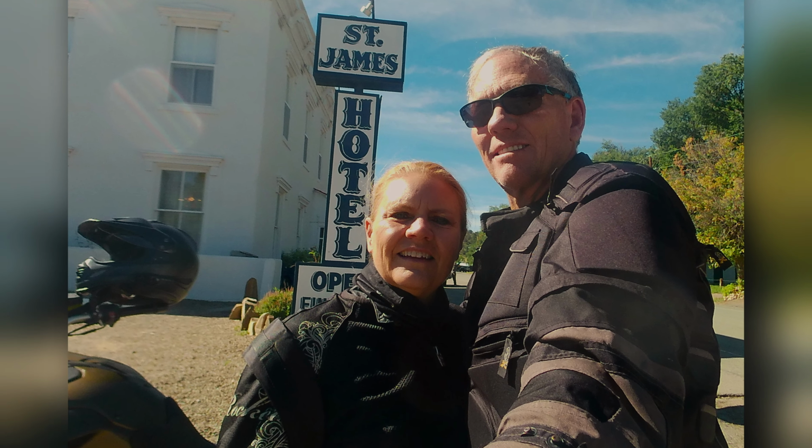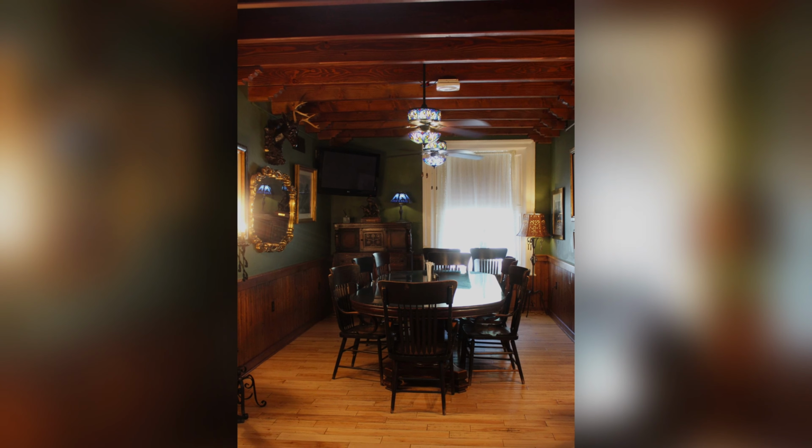Okay, we're stopping here at the historic St. James for our lunch on the way out to Cimarron Canyon. It's supposed to be a very haunted hotel, so we're going to take you on a little tour of it later. But first, we're going to have a hamburger.